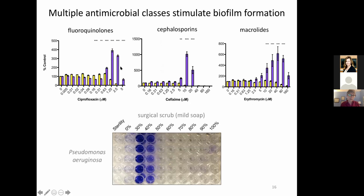So fluoroquinolones inhibit DNA replication, and we can see, again, at no antibiotic, you have a certain amount of growth and a certain amount of biofilm. As you increase the concentration of antibiotic, the growth does not decrease, but the biofilm starts to go up. And then the growth starts to decrease, but the biofilm goes up even more. So at this low concentration, the bacteria can still grow, but they are provoked into forming more biofilm.